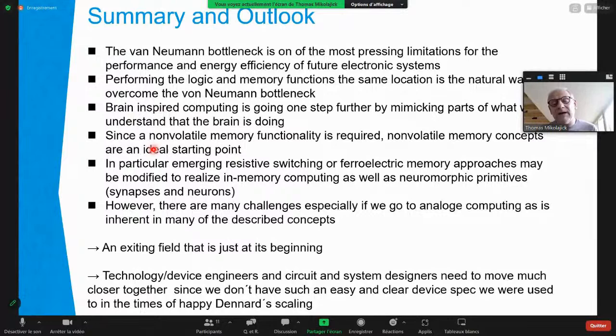Since non-volatile memory functionality is required, the non-volatile memories are the best starting point. And personally, I don't think that anything will come out of nowhere that is much better than using a non-volatile memory concept and building on that. In particular, the emerging resistive switching or ferroelectric memory approaches are currently the most discussed versions that are focused on here. Of course, you can do many of these things also with traditional memory. They will not be as effective. However, in the emerging memories, there's still some homework to do.